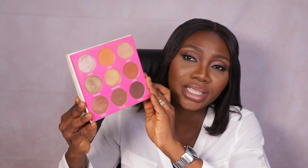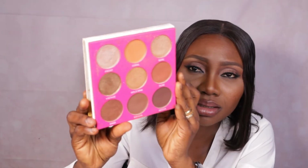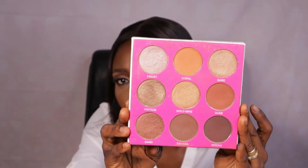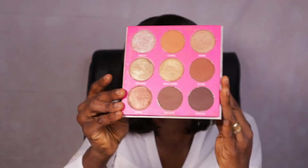And that is the thing with eyeshadows, because no matter how much you use them, you rarely ever get a dent in them. This is a neutral, natural, everyday eyeshadow look. And these are the shadows right here.